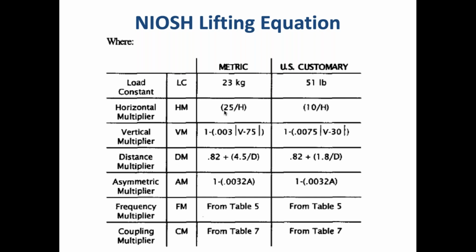So how does this lifting equation work? Well, the load constant, the first thing, which is the starting load, the maximum load you're going to work with repetitively, is 51 pounds. Now, that's not to say you can't lift more than 51 pounds. NIOSH says you really shouldn't do that repetitively. The horizontal multiplier is going to be 10 over the horizontal distance of the object. The vertical multiplier is going to be based on this formula.